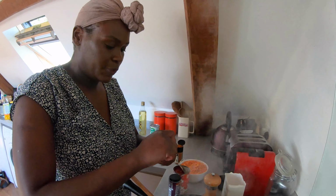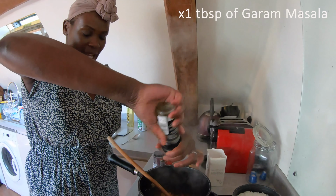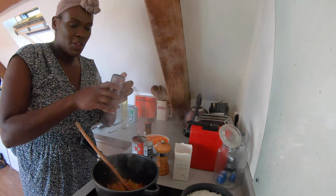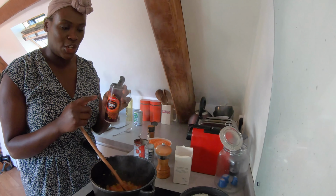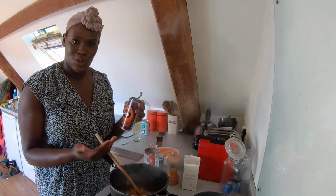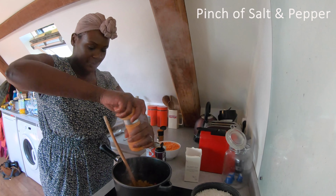You want to do about a tablespoon of garam masala. Then you want to do a tablespoon of your curry powder. So I'm using medium curry powder today. You can use a mild one, you can use a really spicy one to suit your taste. So that's about a tablespoon. And you want to add in some salt and pepper as well.